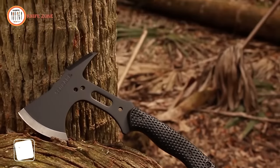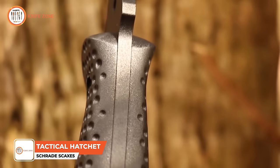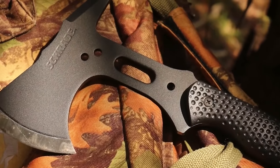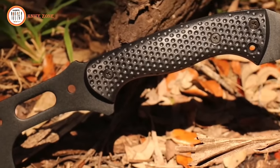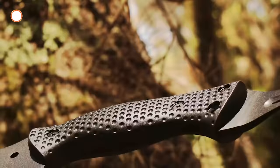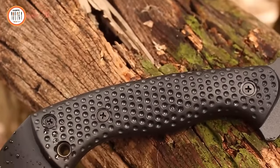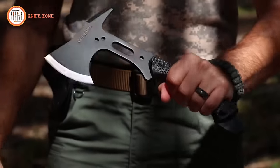Introducing the Schrade SCAXE5 Tactical Hatchet. Sized as a light-duty full-tang hatchet, the SCAXE5 is perfect for emergency survival, rescue, and tactical applications. The black powder-coated quarter-inch thick SK5 high-carbon steel tang provides exceptional strength, culminating in a 3.1-inch razor-sharp axe head. Secured by 6 steel bolts, the glass-filled nylon fiber handle scales are dimpled and contoured, ensuring a solid grip.